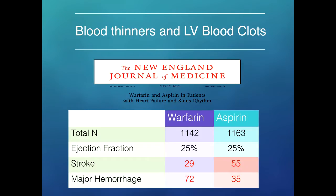And so what you see, and warfarin is the blood thinner here. What you can see is the number of strokes was much smaller in the group that was on the blood thinner than in the group that was on the aspirin. But the major bleeding, hemorrhage, was significantly higher. And so because of this, this was not considered a successful treatment for unselected patients.